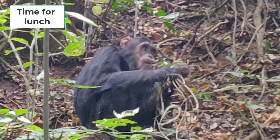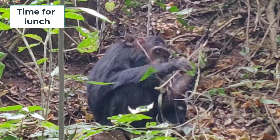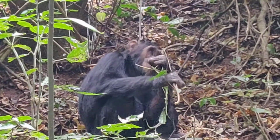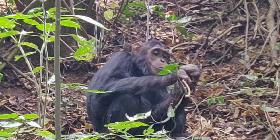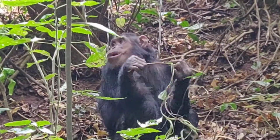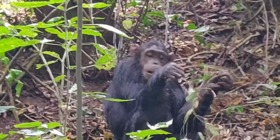We're 5 meters away from a chimp that's eating. Looks like he's stripping bark and just eating the leaves. So enjoying that. Not worried about us at all, actually.